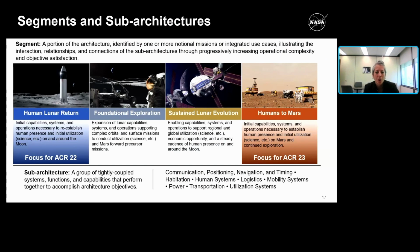So if we take the long-term goal and break it into 4 segments, these are increasingly capable segments, increasingly capable operations. The first one is simply establishing that initial return to cislunar space, the surface of the moon, the initial science and technology needs that accompany it. So all of that is getting there and putting our footprints back on the moon to have the capabilities to expand from.